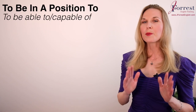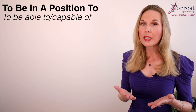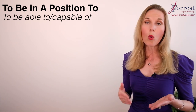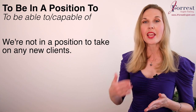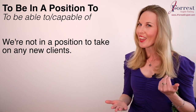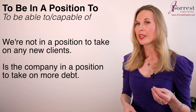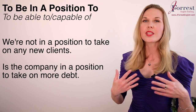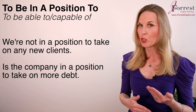Number two, to be in a position to. This is an expression that simply means to be able to or to be capable of. So you might say, "We're not in a position to take on any new clients." At least that's my take on it. Or you might ask, "Is the company in a position to take on more debt? Is the company able to?"